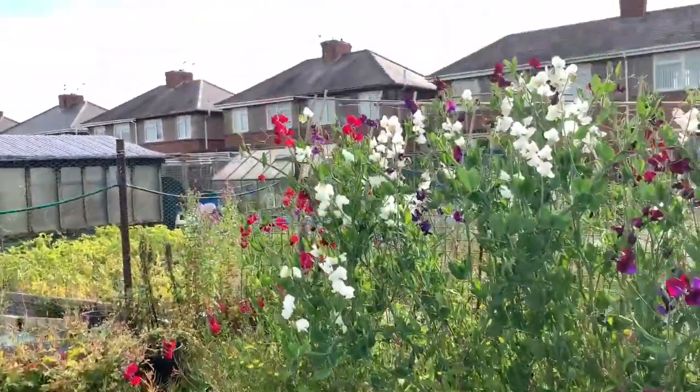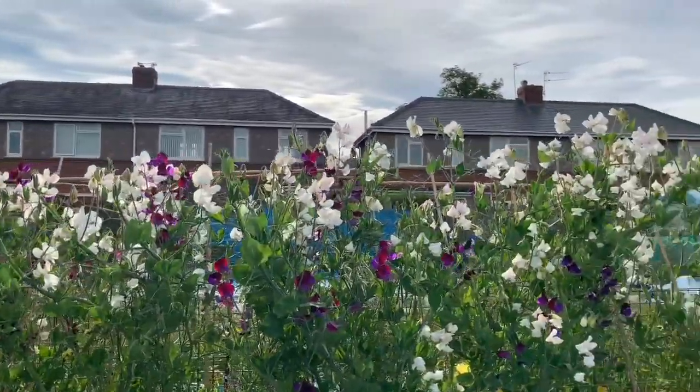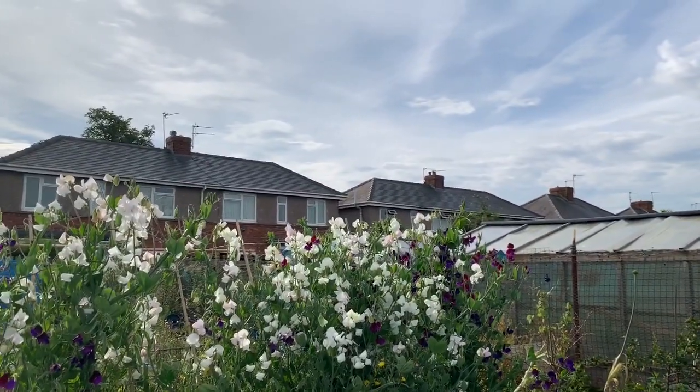And I'm still picking these bloody sweet peas. Absolutely tons and tons and tons of them. I'll have to do another handful today. I'm having such a problem with this side of the garden. The main problem is a lot of things aren't actually growing. And to be honest, I don't know if it's because it hasn't been fed, I don't know if it's because of what I've done, anything like that. And the weeds are just taking over.